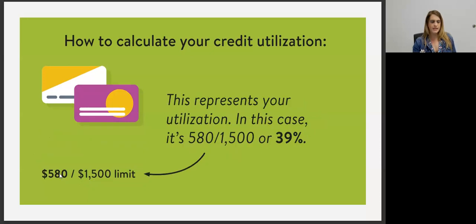So 580 divided by 2,000, well, that's a lower number. That's a much lower number. So now, even though I literally owe exactly the same amount, my credit utilization rate has gone down because the total amount I'm able to spend is higher. So it's a juggle. You want more ability to spend money, but you need that self-control to keep the number low, under 30, under 10%.